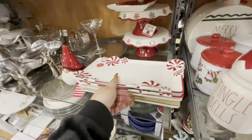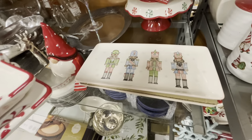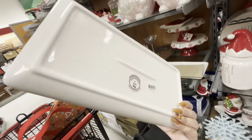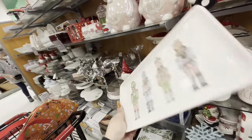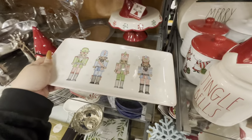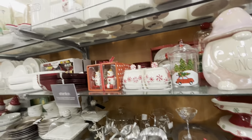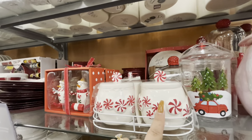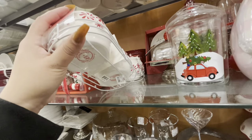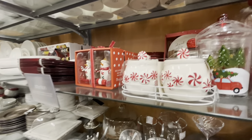Which one is the bottom one? Oh, look, for the pink ladies or the pink fans. Look, they have the nutcracker one. Let me show you. I've seen these on TikTok. I guess people are looking for these. $7.99. Look how pretty if you're doing a pink theme or a pastel color. They have two of them, and then they have the pink gnome, let it snow. Lots of cute. Oh my god, look at these. Those are so pretty for the candy theme, and only $7.99. Wow, they have two of them.